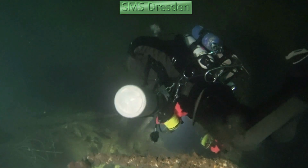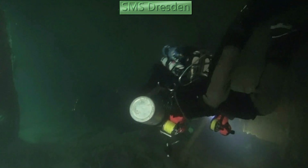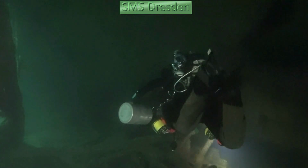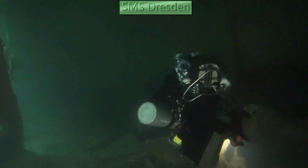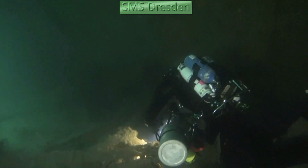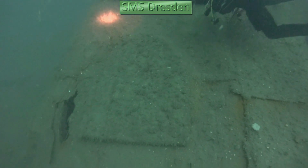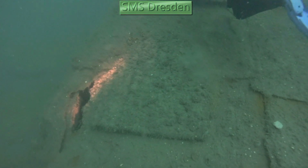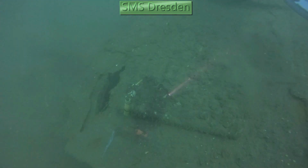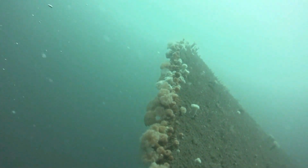I remember these light cruisers as having a lot more penetrations available. There's been a lot of collapse since I was last here, and compared to my first visit 30 odd years ago, they're completely different ships. Just having a look at the crest on Dresden's bows, and these are the sharp bows of the ship.